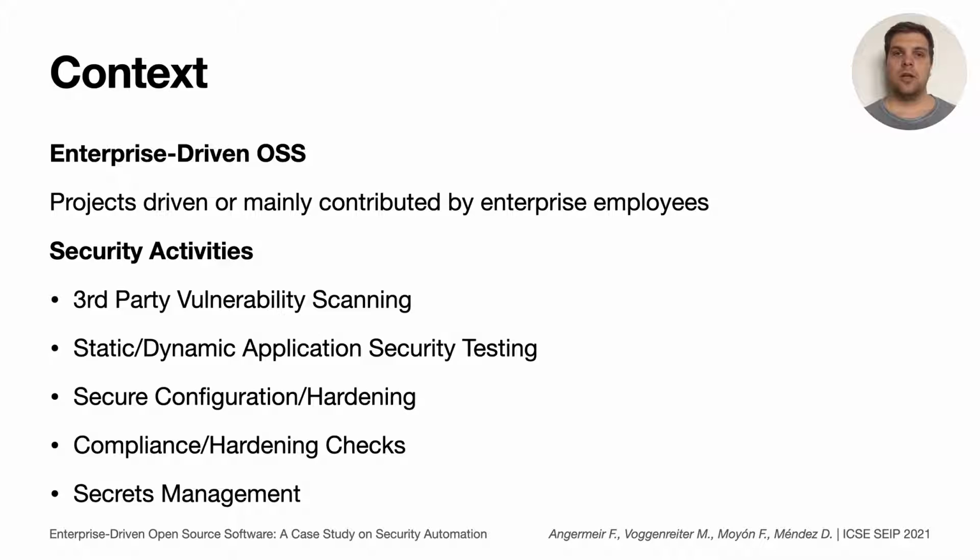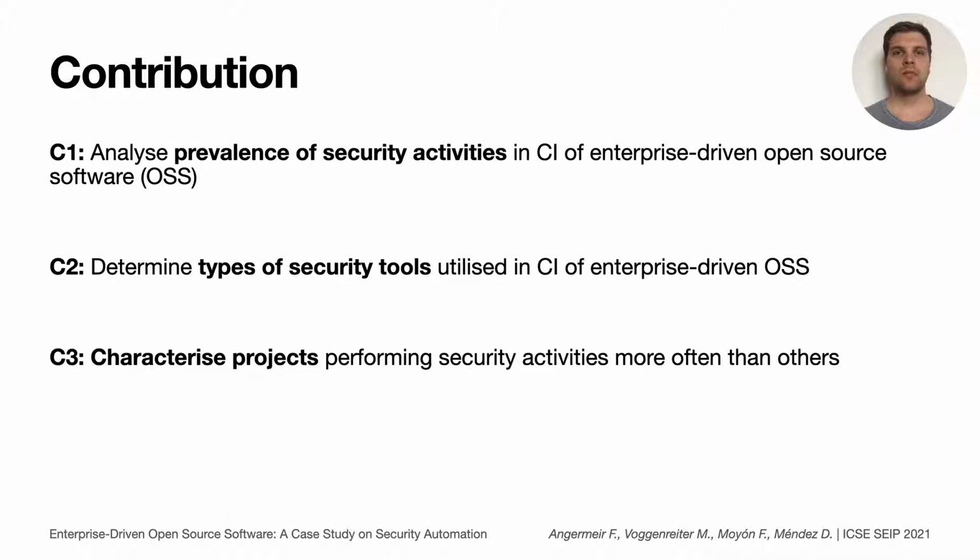So, now that you have all the context you need, let's switch over to our contributions. Our paper contains 3 contributions. First, we analyzed the prevalence of security activities in CI of enterprise-driven open source software. We then determined types of security tools that are used by these projects to investigate possible causes for their usage, like cost or integration effort. And lastly, we characterized projects in order to compare projects that perform security activities to those that don't.